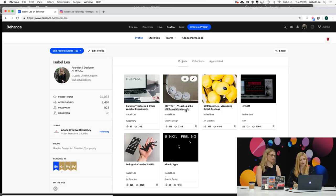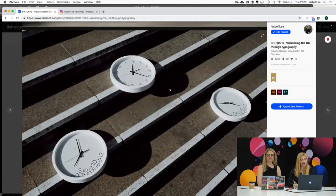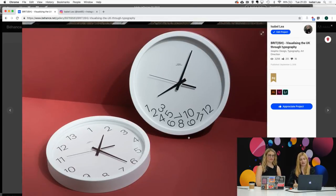So the first project I did was more about visualizing language. I made some clocks that visualize these different kinds of feelings about time, whether you're feeling optimistic and like you've got an extra hour in the day, or like all the numbers have fallen and things don't matter anyway. I love it. We actually sell these in sets of two because we've had couples and they don't agree on it. Oh, it's so funny.